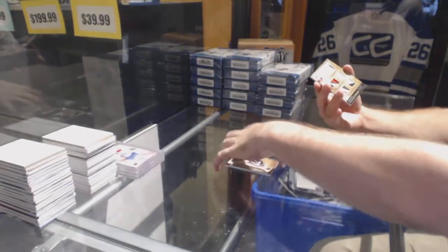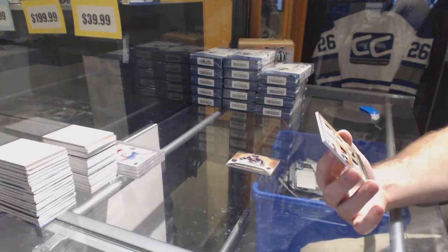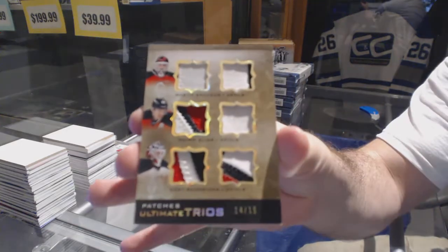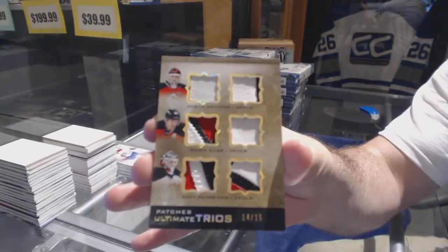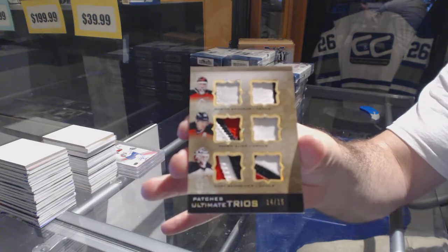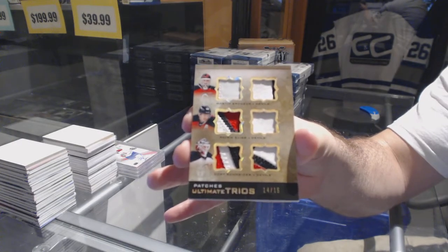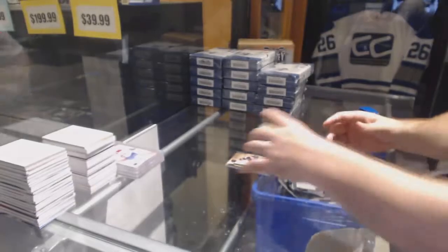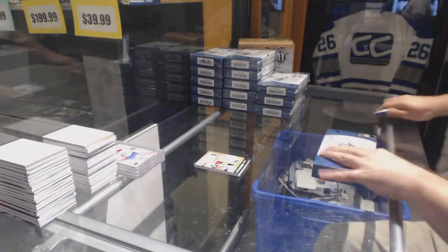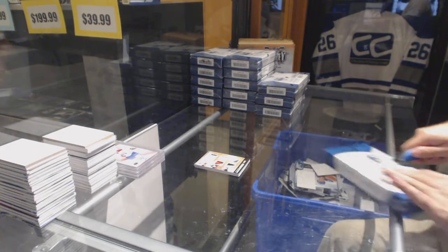And we've got number 14 of 15, triple patch for the New Jersey Devils, Marty Brodeur, Patrick Elias, and Corey Schneider. 14 of 15, triple patch. Sweet. That's a healthy one.